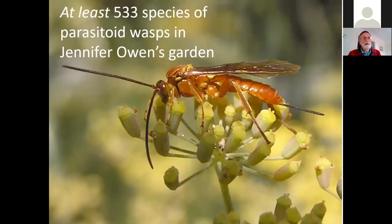Just one example here of what was found in Jennifer Owen's garden. At least 533 species of parasitoid wasps in Jennifer Owen's garden. I say at least because for various reasons we know there must have been more than that, but that's just the number that were actually identified. So parasitoid wasps, if you don't know them, these are insects that lay their eggs inside or on other insects or other invertebrates or in their larvae or in their eggs, and they develop in there and then kill the insect or the spider or whatever it is that's been parasitized. So they're a bit like parasites in one sense, and they're a bit like predators in another sense. They kind of blur the boundary between parasites and predators, hence the name parasitoid.